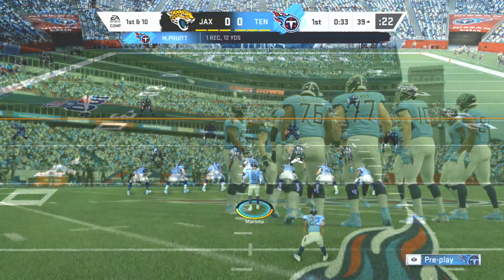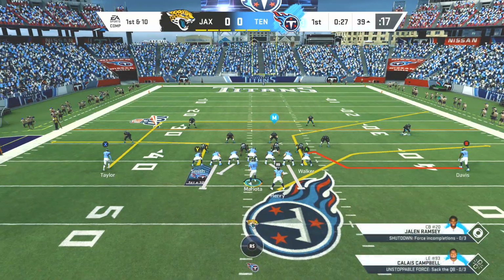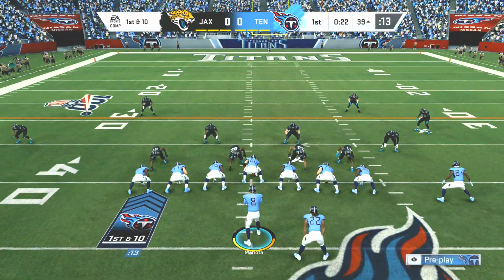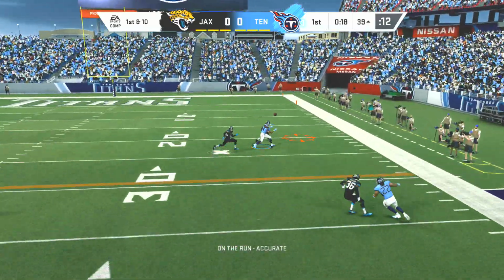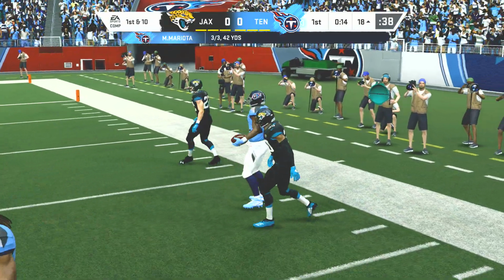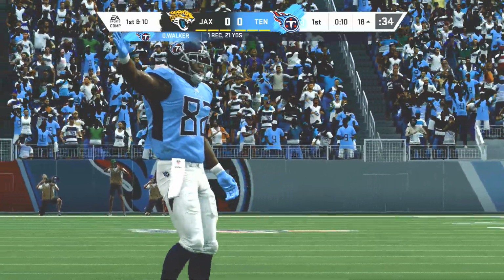1st down, Titans, gain of 12. On any given pass play, you never know exactly where your exit points are going to be. On this play, he was flushed to his left, still on the run, able to accurately throw the football for a nice 1st down. Oh, a scrap for the football, and he's going to come down with it. A nice gain of 21 yards.